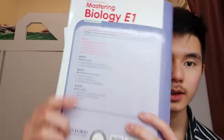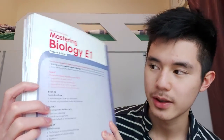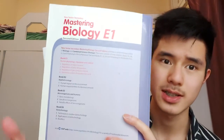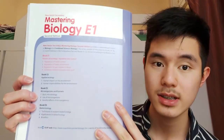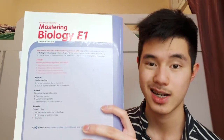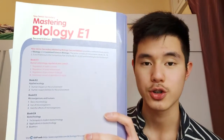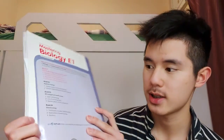And for the 4, we have number 1, human physiology, regulation, and control, also known as homeostasis. For number 2, we have applied ecology, which we have also studied. And then for number 3, it's microorganisms, which is rumored to be the toughest one. That's why our teachers never taught us that, because they know it's too tough. And then we have number 4, which is biotechnology.